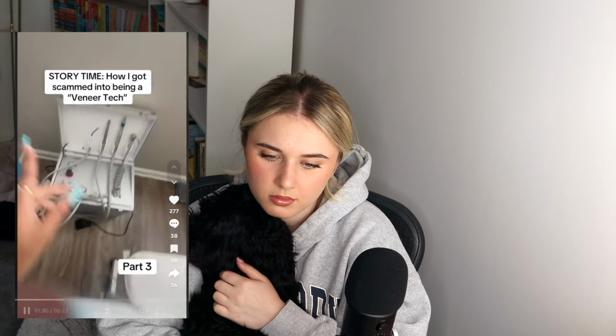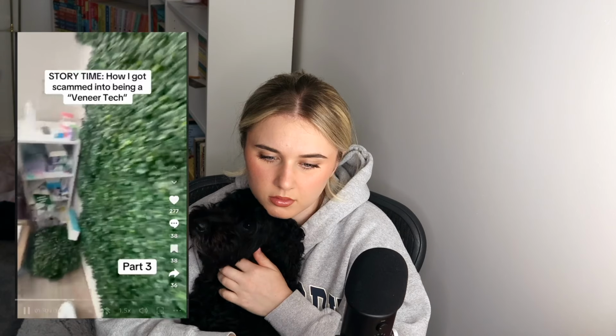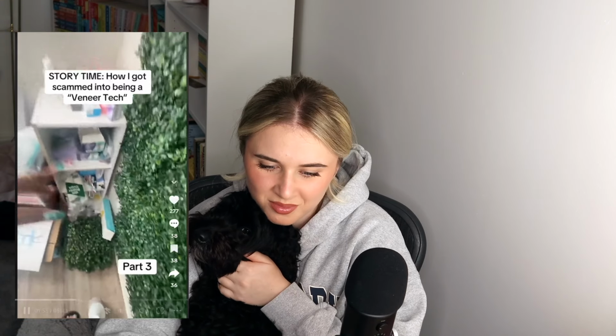So now, this chair was about $200. This big machine right here was supposed to spray water and be like a suction and everything. I spent about $500 on that. This was the kit that we received when we first did the class. It had a light in there, some composites, and very, very basic stuff. This is all the other materials that they said we needed, like bibs and gloves.